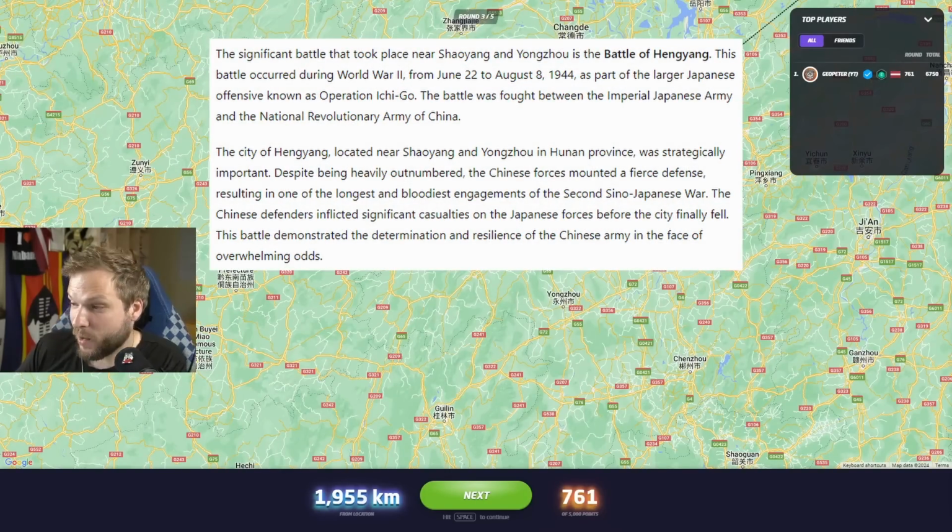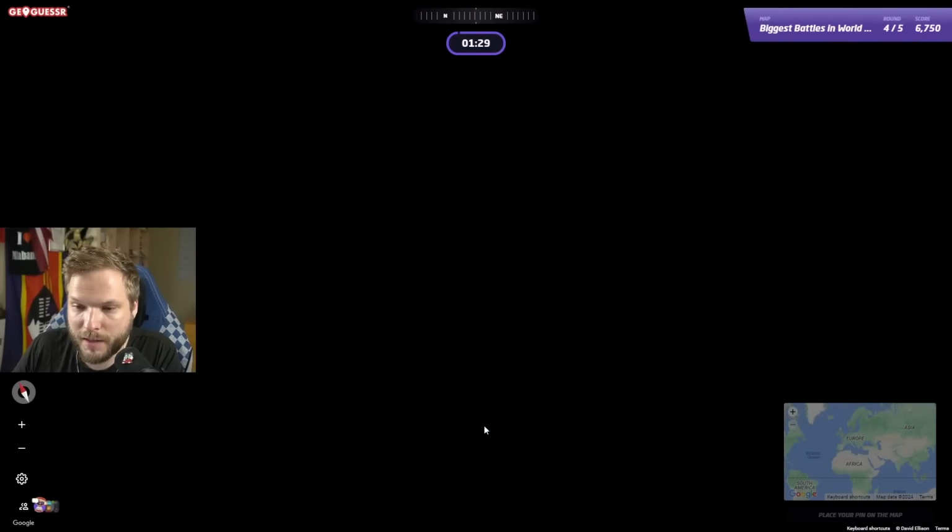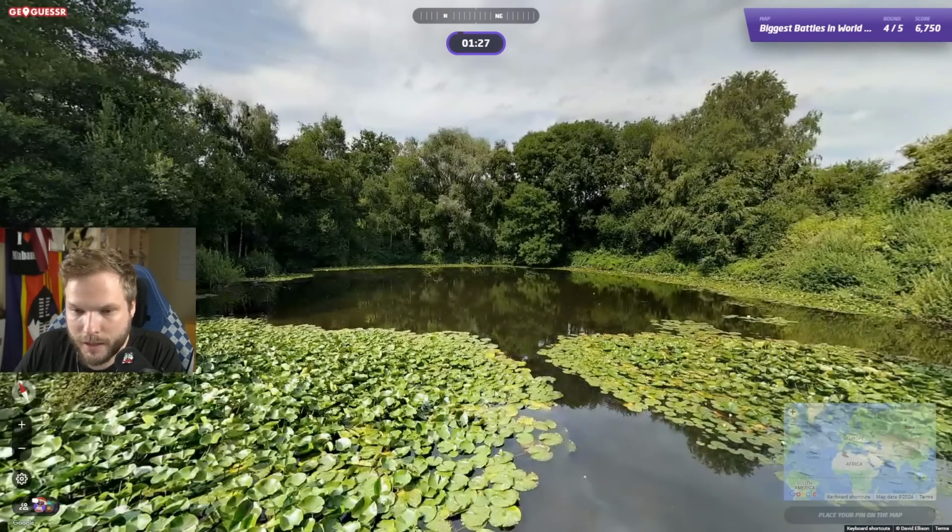This battle was the Battle of Hengyang, named after this nearby city, and it occurred during World War II as part of the larger Japanese offensive known as Operation Ichigo. The city was strategically important, and despite being heavily outnumbered, Chinese forces mounted a fierce defense, resulting in one of the longest and bloodiest engagements of the Second Sino-Japanese War. Okay, very interesting. I really like this map, and big thanks to the creator.